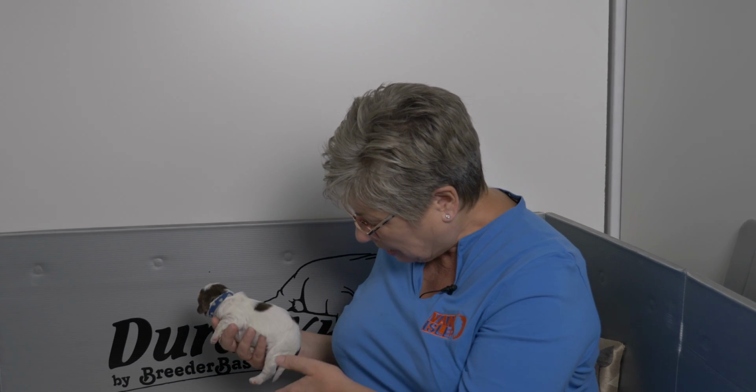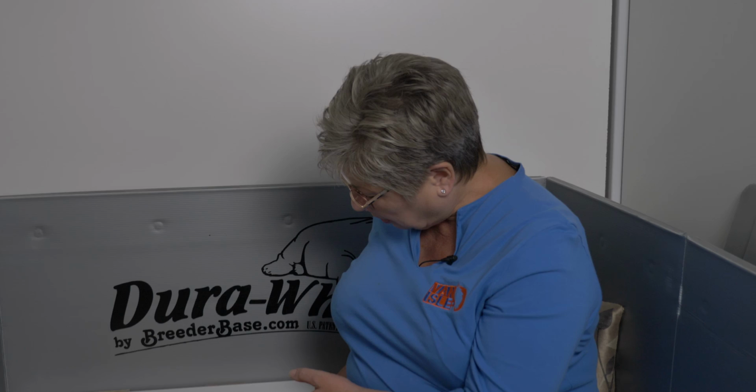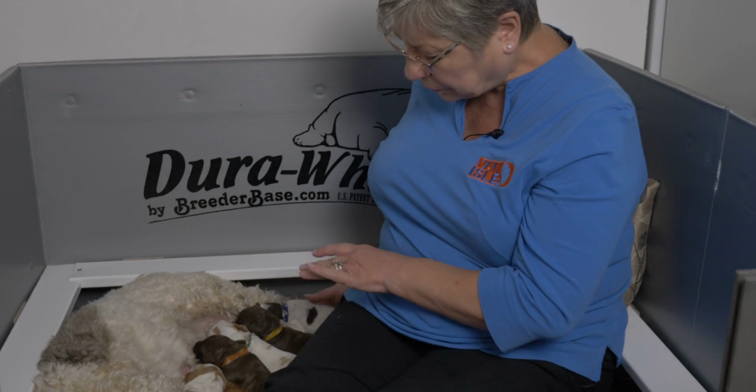He has quite a voice. If he doesn't like something, he does not hesitate for a second to let you know that he's not pleased with it. And today he weighs 537 grams. Holy smokes, it's amazing. I can't believe he can weigh that much already at just a week old. So that's our handsome Blue Collar Boy, Murano.